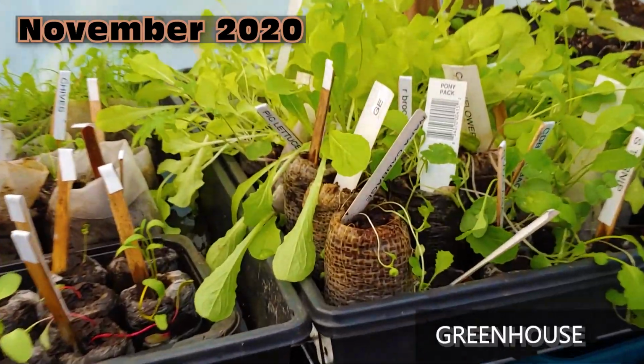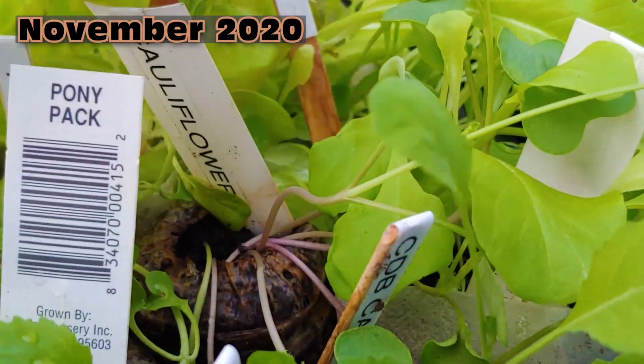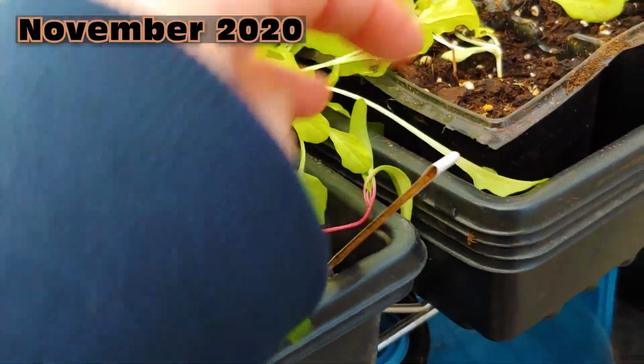Here's some cool weather crops I planted from seed in the greenhouse. Broccoli, cauliflower, and some other fun stuff like some turnips and rutabaga. The greenhouse also really needs some organization.